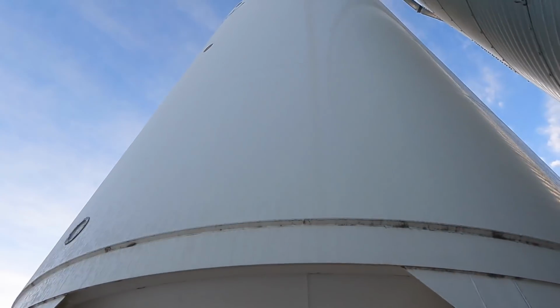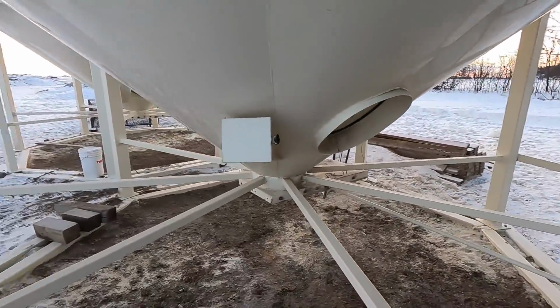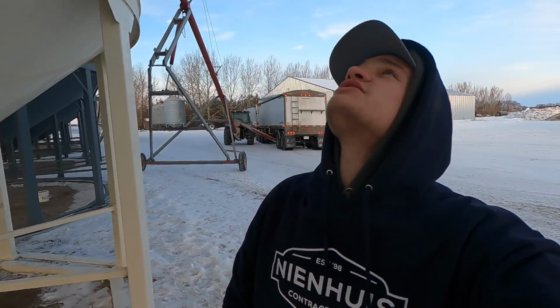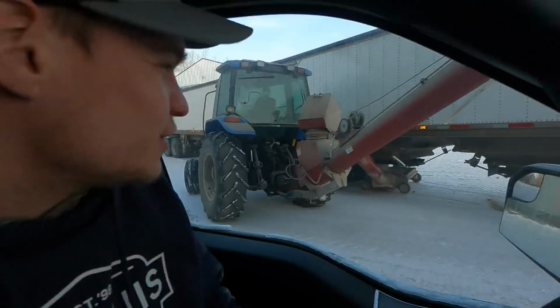Just checking out the bin, make sure everything's closed at the bottom here. Make sure the fertilizer's going in there. I've done it once where I dumped a load of grain beside a bin, or 2 combine hoppers, so that's quite a bit of extra work. So now I'm always super paranoid, just double checking, making sure everything's actually going in the bin. So I figured I'd pull the truck up just so I can watch it and sit in here nice and warm.